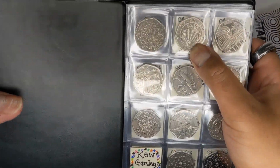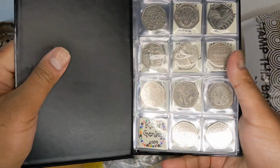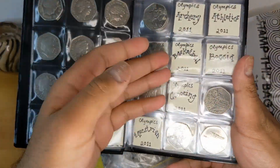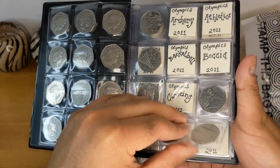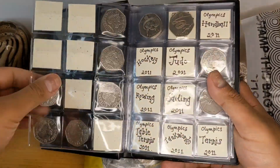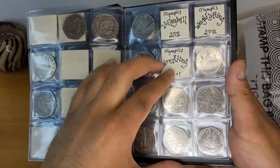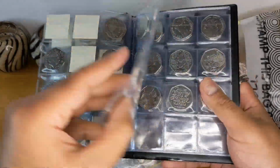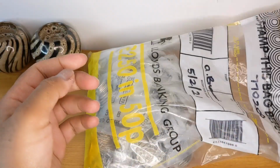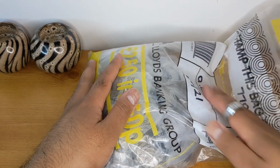So my last coin hunt, I found a clean NHS, so I've swapped it around. But all I'm looking for, to be honest, are the Kew Gardens and then the Olympic coins. So hopefully I'll find one of these, like archery, basketball, canoeing, etc. Got some more Olympic coins that I need, all the way up to wrestling. Then the rest of the coins I've hunted and I've found all the way up to diversity. So let's get this bag open and let's see what's inside.